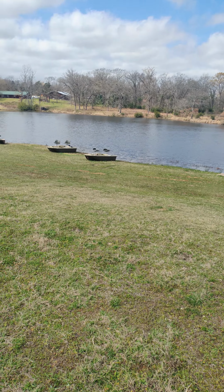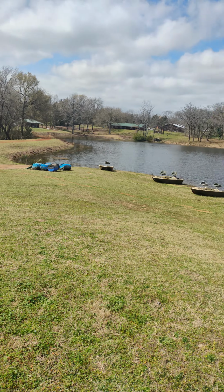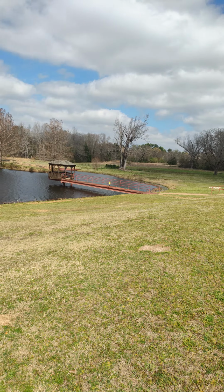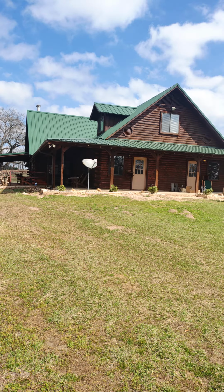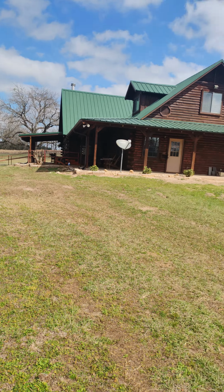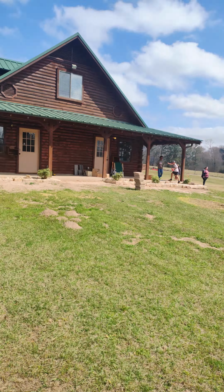They're boats. I think they said they put motors on them. But anyway, it's a big pond out there, and they said it's stocked with lots of fish. And then here's the big cabin right here, and it sleeps how many, Andre? 24. Sleeps 24 people. So all right, we're gonna walk in and let y'all see what it looks like on the inside. And all this property out here too.